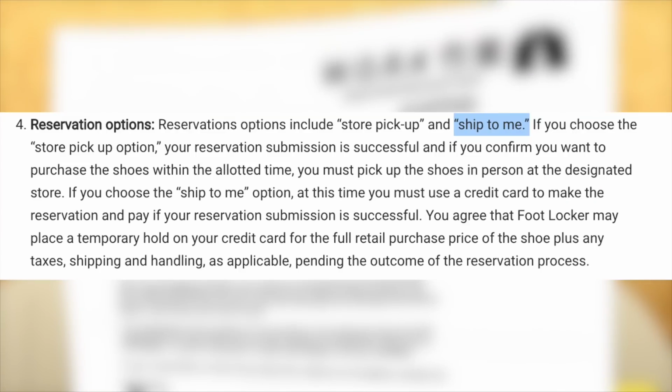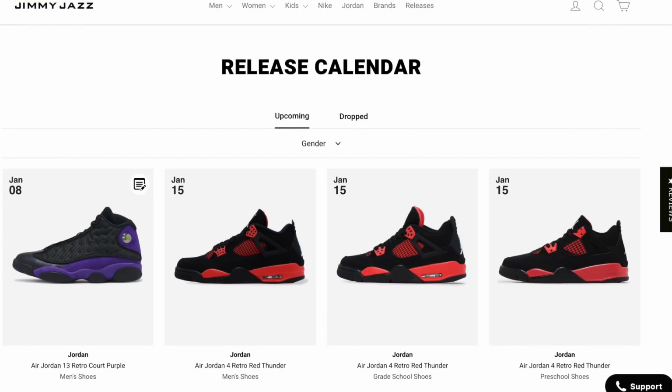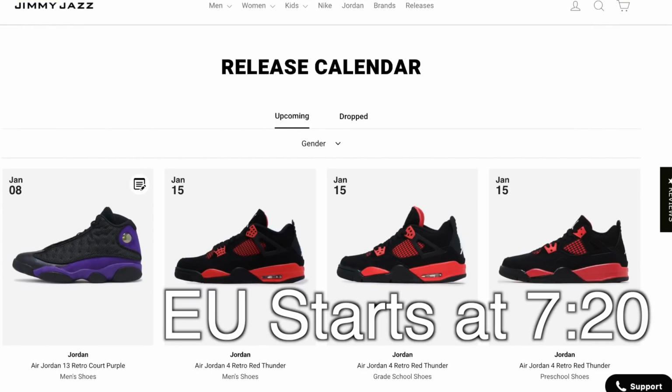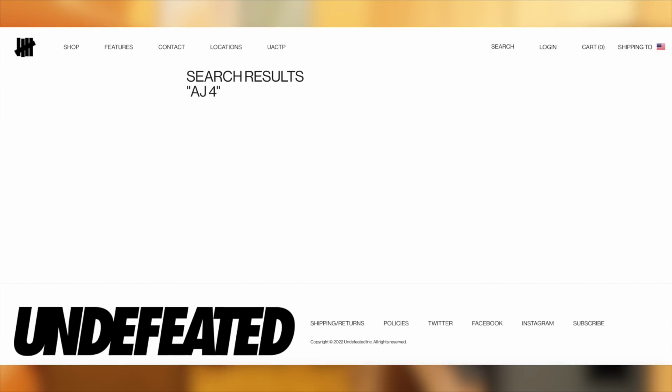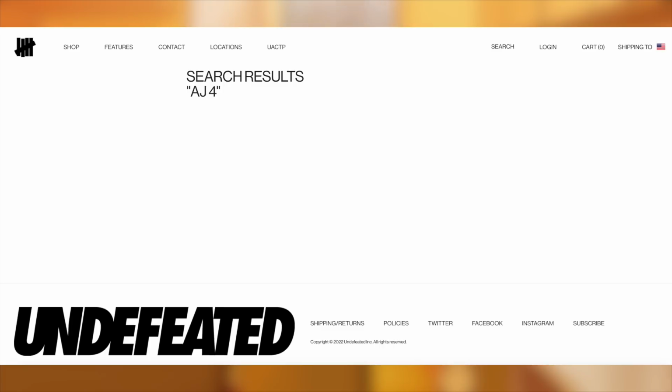Now, moving on to the online first come first serve sites, we'll start with the US sites in chronological order, then go to the Europe sites afterwards. At 8 a.m. Eastern Time, we may be seeing Undefeated drop, unless they announce the drop for 11 a.m. Eastern Time, which they have been doing for some recent drops.